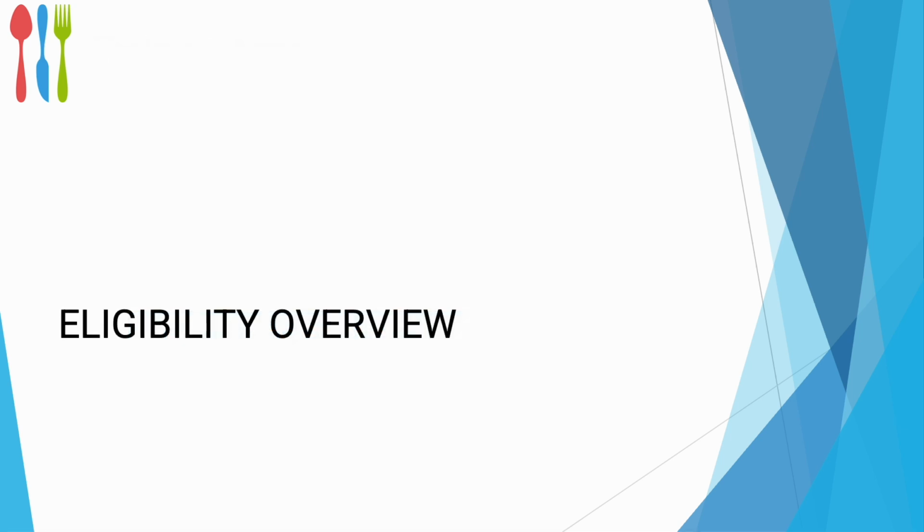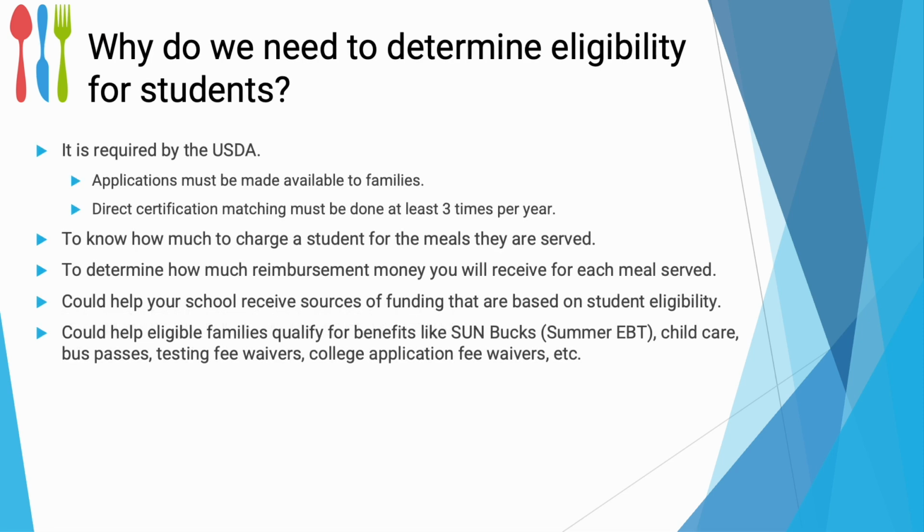So to start with, what is eligibility? Why do we have to do this? It's required by the USDA, as participating in the National School Lunch Program means that you need to make free and reduced meal applications available to your families. You also need to be matching for direct certification eligibility at least 3 times a year. We suggest you do this monthly if at all possible.